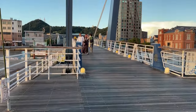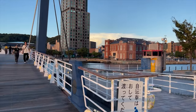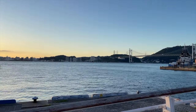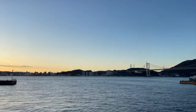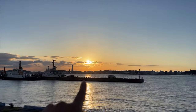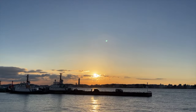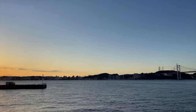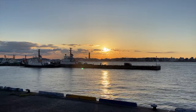My apologies, it's a little bit windy right now, so hopefully it's not making a lot of noise. It's a really gorgeous view of the Kamon Bridge. Like I said a minute ago, that is Shimonoseki over there, and Shimonoseki is really famous for fugu fish. So if you come to Japan and they serve fugu, it probably came from the Shimonoseki area.